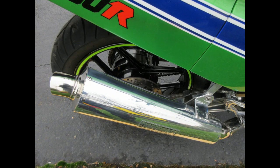And of course, evil twinning this bike out for many years. I think we've had this bike 8-9 years. But in the course of doing it, replacing a muffler is always one of the quickest ways to turn it into a whole evil twin project.